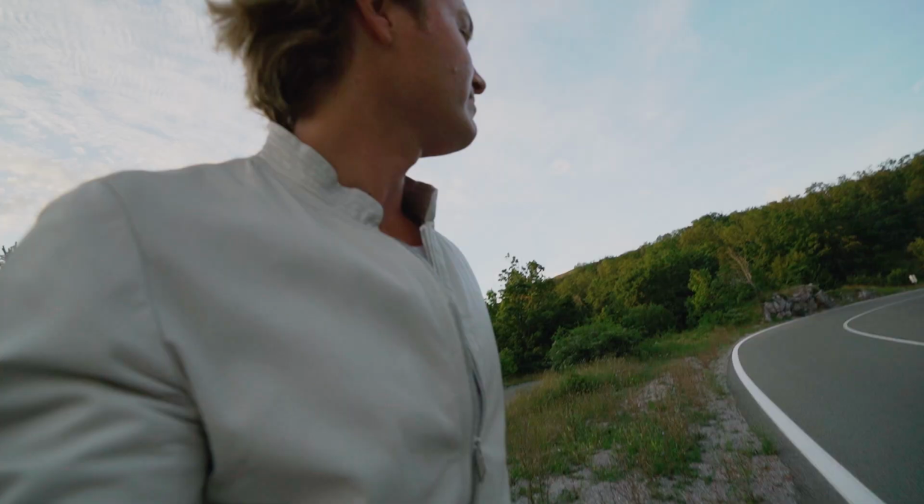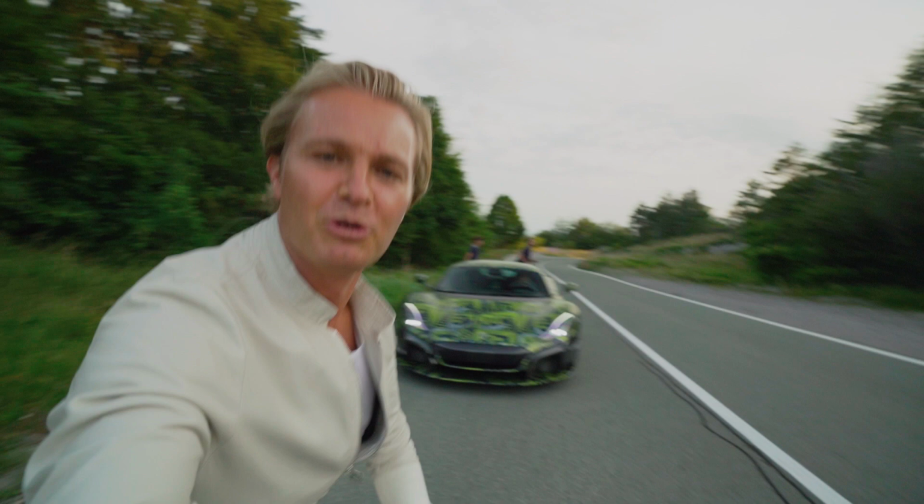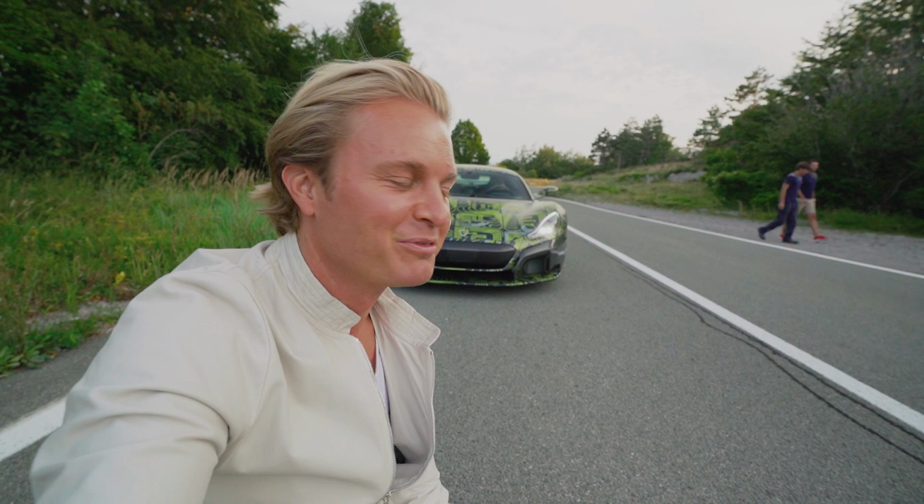Okay, so we're in the middle of the mountains now. We just stopped in the middle of the road here because there was just this tiny brake thing and they preferred to stop just to fix it up quickly. So that's the end of our test drive here today. Now I need to get back to the other side of the road.